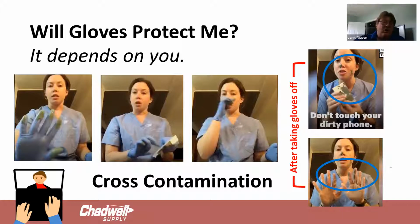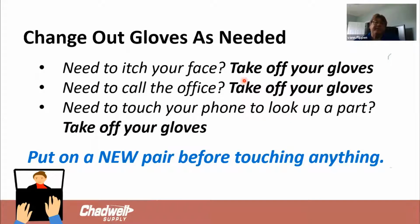So just properly donning and doffing a pair of gloves may seem like a simple little task, but if you watch some of these little short videos on how to do this, you can absolutely see how cross-contamination can happen. Need to call the office, you're on the phone, or call a vendor to look up a part, you've touched your phone. Put on a new pair of gloves before touching anything. And even before you put on gloves, you should wash your hands thoroughly and sanitize your gloves.